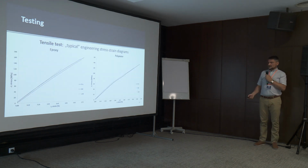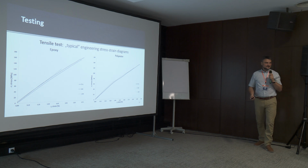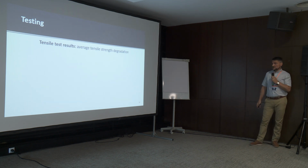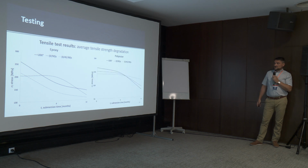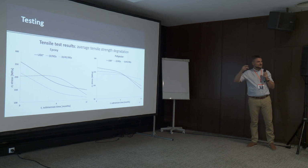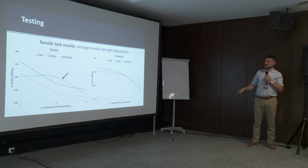These are some typical stress-strain curves showing some variations in elasticity, but the obvious reduction in characteristic was the loss of ultimate tensile strength. Why did we do all of this? To be able to model SN curves based on the ultimate tensile strength.